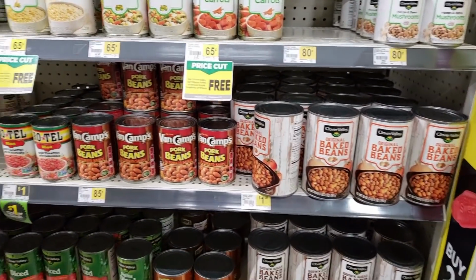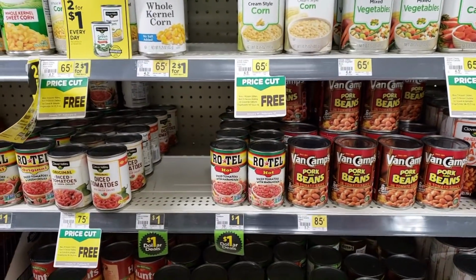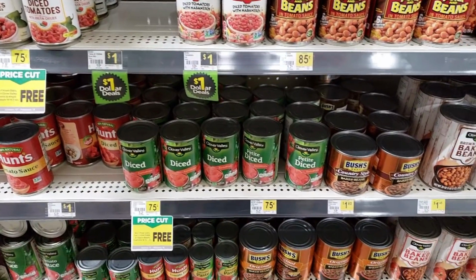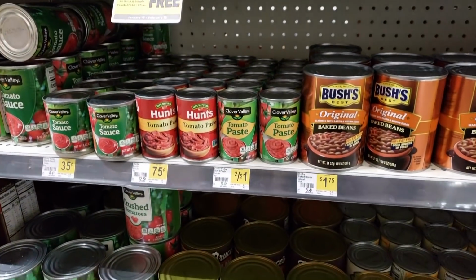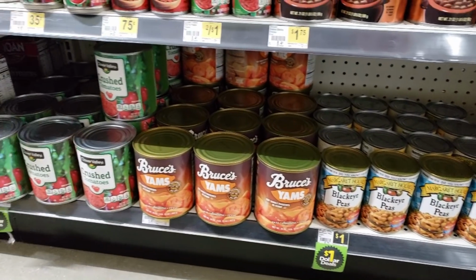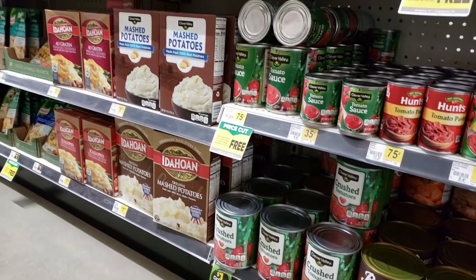They also have all sorts of canned tomatoes. So they have Rotel, which is $1, but then they have their own brand of diced tomatoes for 75 cents. They have some tomato sauce. They have tomato paste. There's some more baked beans down there. So I am kind of impressed with their selection of the canned goods. You could definitely make a lot from the stuff that's there.